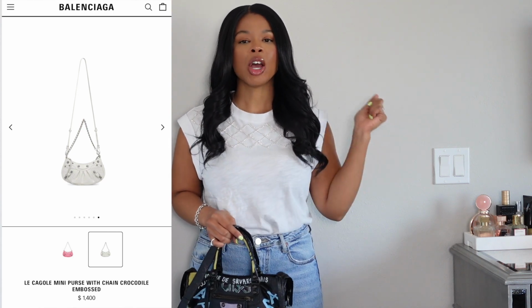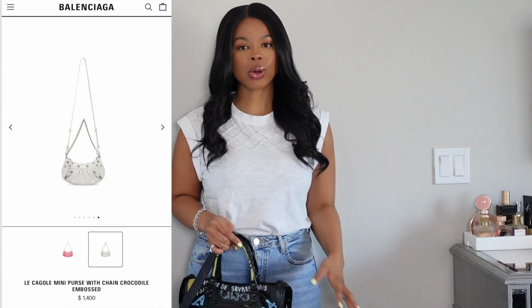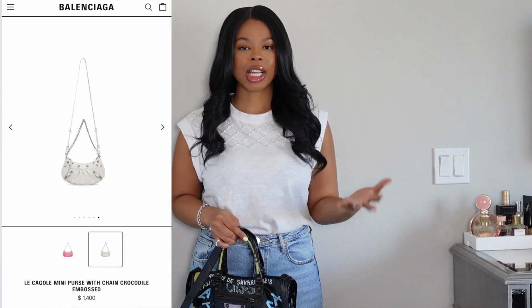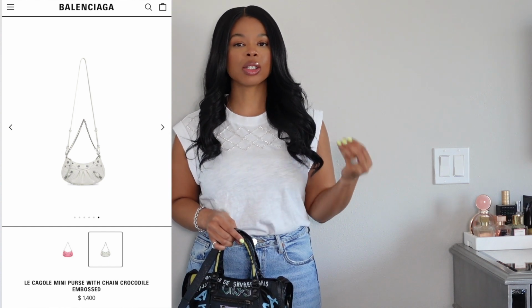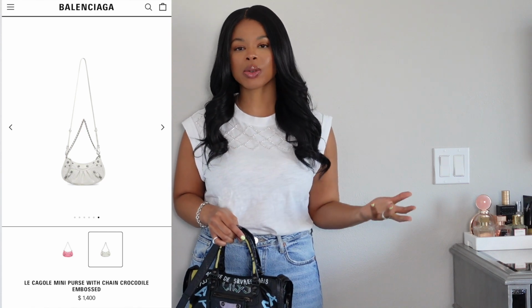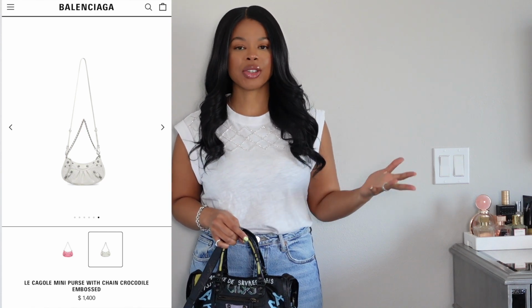So I can easily throw on that bag as a cute shoulder bag during the day, and then if I want to dress it up or pair it with a dress, the chain strap will pair really nicely. And then it still comes with a thin leather crossbody strap, so if I want to wear it as a crossbody, I can do that as well.